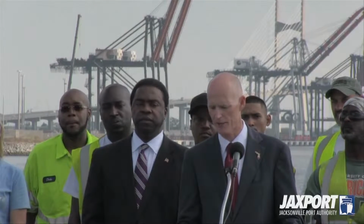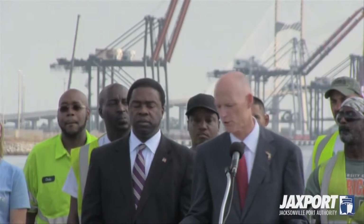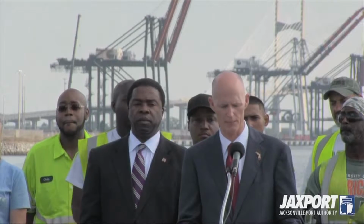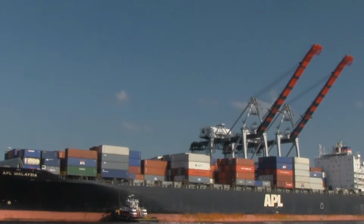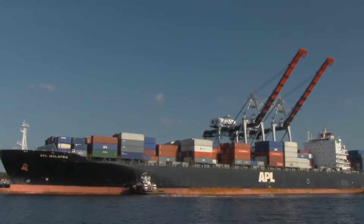Today, I'm proud to announce that we are committing $36 million in state taxpayer funding for Phase 2 project to create more navigable, efficient, and safe routes for JaxPort. Thanks to state funding, JaxPort will be able to improve navigation for these larger cargo ships.